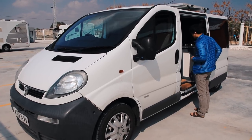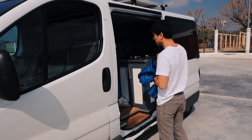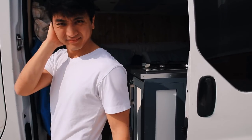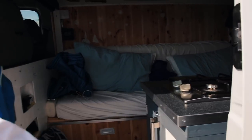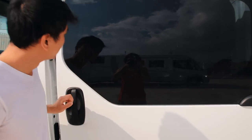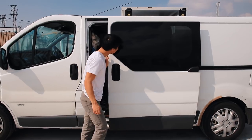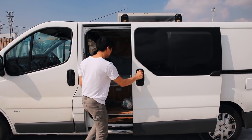So here's a look finally at the outside of the car. Just has the one side door with the very tinted window, which is awesome. And yeah. Can't see through. Well, it's a little bit, okay, it's really sunny right now. Yeah, it's pretty cool. Hopefully you can't see it.